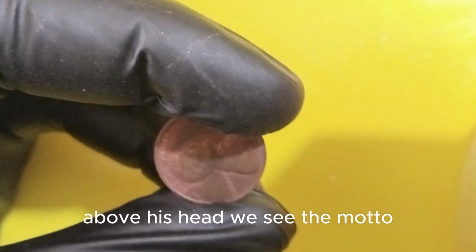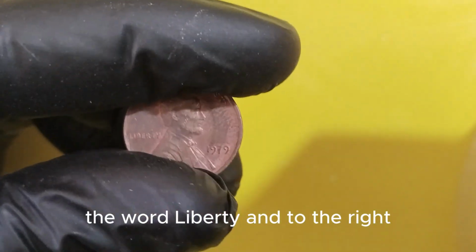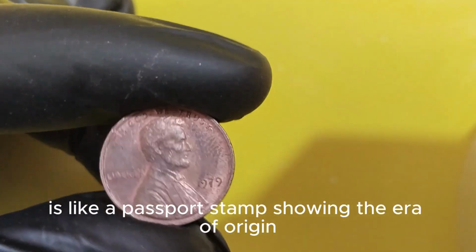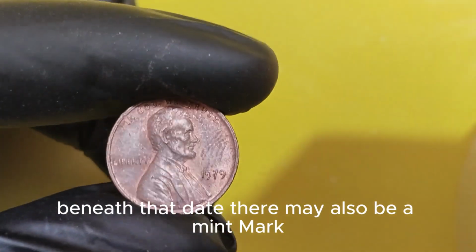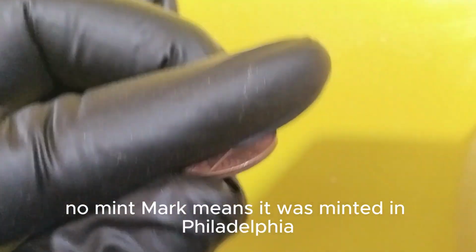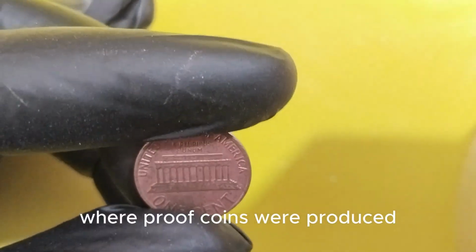Above his head, we see the motto, "In God We Trust." To his left the word, "Liberty," and to the right the year 1979, which for collectors is like a passport stamp showing the era of origin. Beneath that date, there may also be a mint mark, which indicates where the coin was struck. No mint mark means it was minted in Philadelphia. A D stands for Denver, and an S stands for San Francisco, where proof coins were produced.